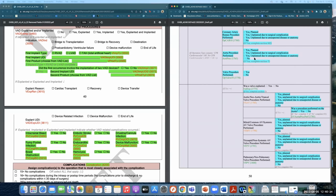They're initially going to do an aortic valve procedure, but then they get in there and realize, oh, this aorta is pretty dilated. We're going to have to fix that too while we're in here. So it's new anatomy, unsuspected disease, and they go ahead and do the aorta procedure. If it's just an aorta procedure, which is what we're talking about now, you would just code sequence 1765.